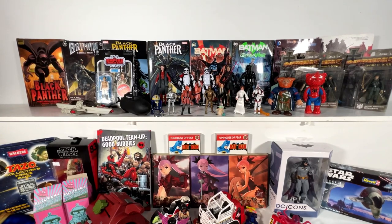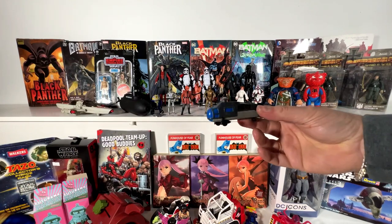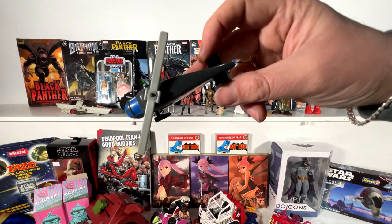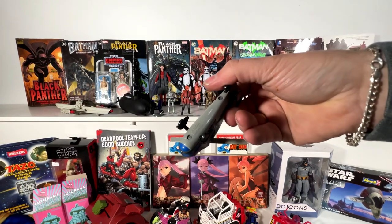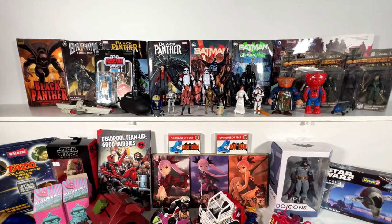There's a random Ertl, I'm guessing it's Ertl. Yeah, Ertl diecast Batman the Animated Series police helicopter. Looks to be in fairly good condition as well. Cool. Okay. Collect them all, it says on the back here.